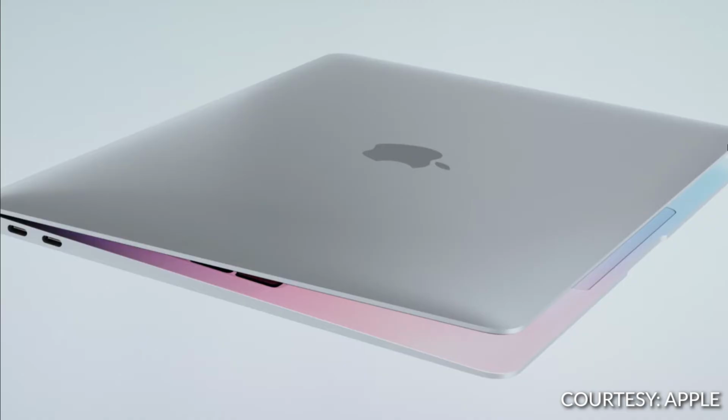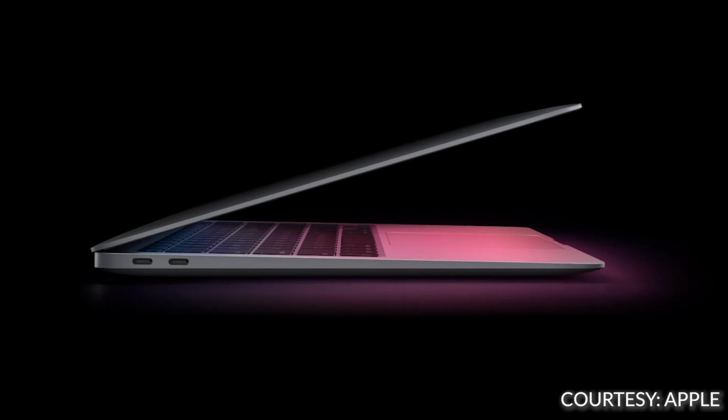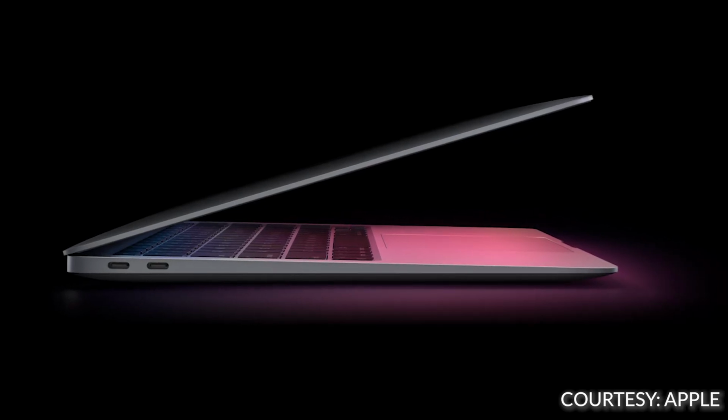Now, the new M1 powered Macs are physically indistinguishable from their Intel powered predecessors, but they have a few differences here and there. For instance, the MacBook Air doesn't have a fan and the 13-inch MacBook Pro only comes with 2 Thunderbolt 4 USB Type-C ports, even in the top-end variant. We honestly cannot wait to get our hands dirty on the new Macs, but we are extremely excited about the stuff that may come in the future, like the 16-inch MacBook Pro or the Mac Pros that are actually powered by Apple Silicon.